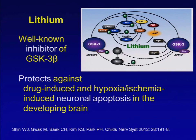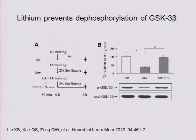So the investigators considered lithium, and lithium is a very interesting drug. It is a well-known inhibitor of GSK3 beta. It has been shown to protect against drug-induced and hypoxia and ischemia-induced neuronal apoptosis in the developing brain. So the investigators took the animals and pre-treated them with lithium, and then did the inhibitory avoidance training with foot shocks and exposed animals to 2% sevoflurane, and then they measured the amount of GSK3 beta phosphorylation.